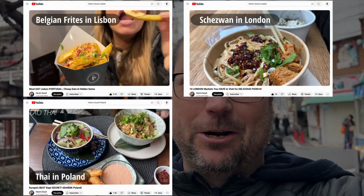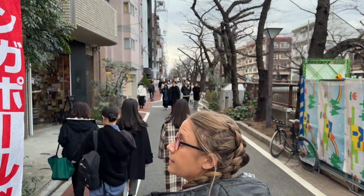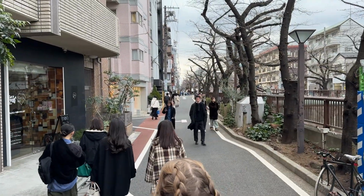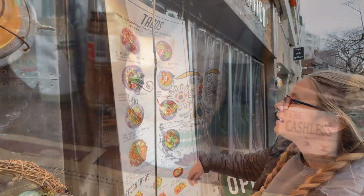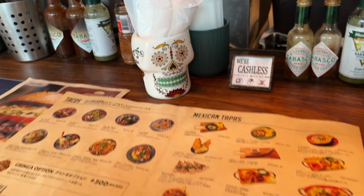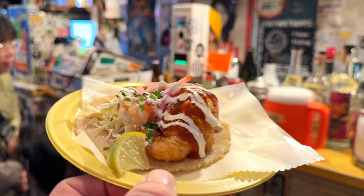So you guys know how much we love to see other nations' interpretations of international food. And when Alyssa told me today that she woke up and had a craving for tacos, I was like, I have never had a taco in Japan. Today must be the day. We don't really have any rules for this taco tour, so I think that we're just gonna get 2 tacos at each spot and see how many places we can hit.